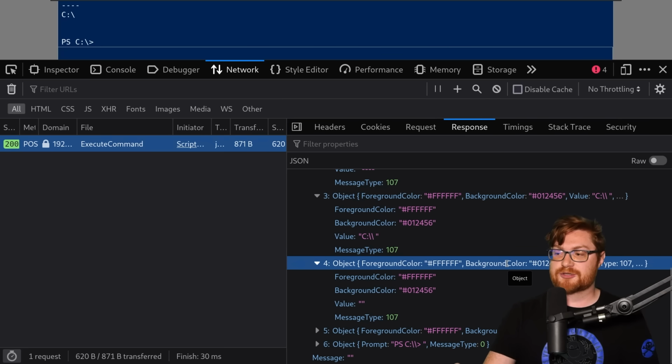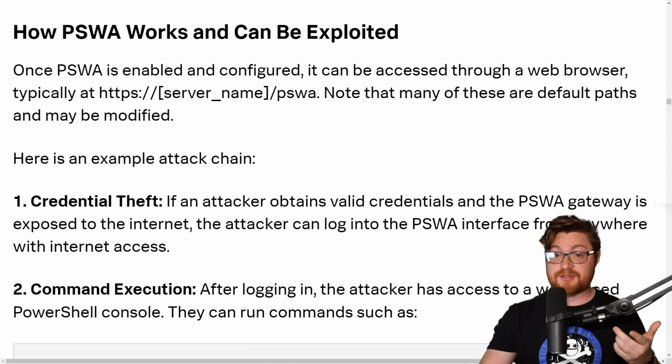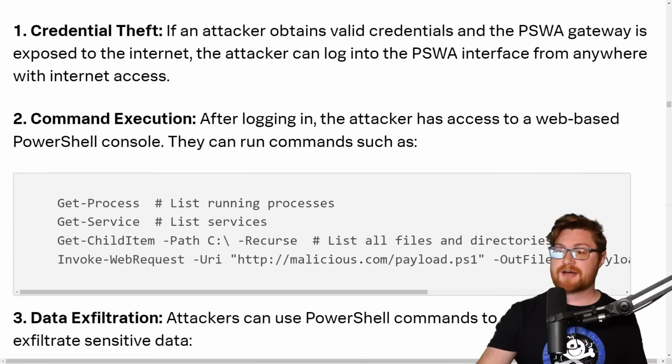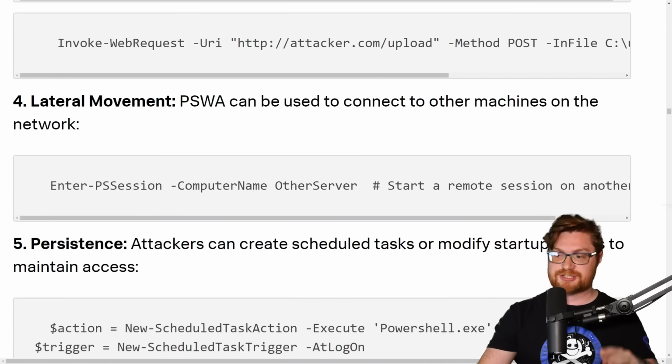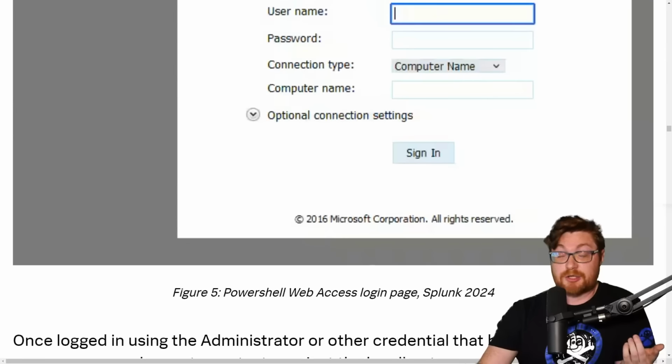Kind of funny, and you could totally build a wrapper around this if you really wanted to. Now, looking back at the Splunk blog real quick, they do note all the things that, of course, could be done from this, but it's PowerShell. You could do whatever you want. Credential theft, command execution, data exfiltration, lateral movement, persistent stealth, etc. Obviously, look, it's like a web shell.